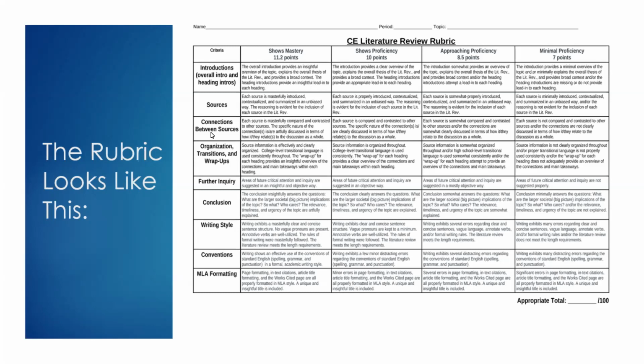So if you take a look at each row here and decide which area, we have mastery, which is a 4, proficiency, which is a 3, approaching proficiency, which is a 2, and minimal proficiency, which is a 1. These little point values are assigned because it's a 100-point assignment, so don't pay attention to these point values. Just think of it as a 4 is the highest, a 3, 2, and a 1 is the lowest. If you can give them those numbers in each row, that would be great.